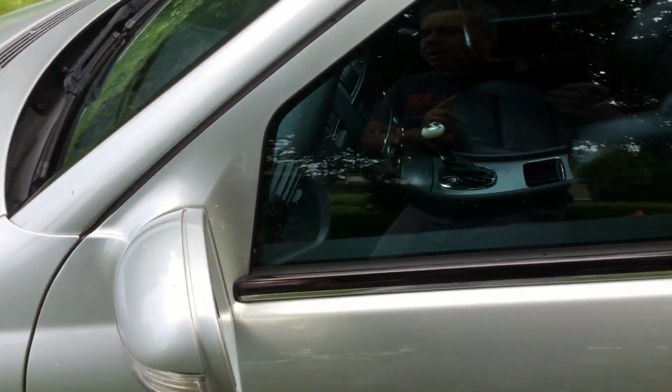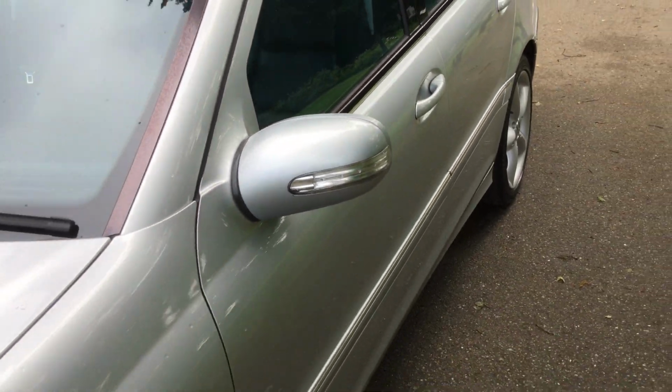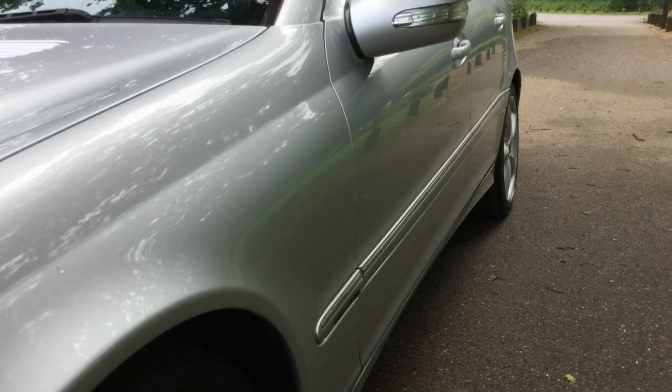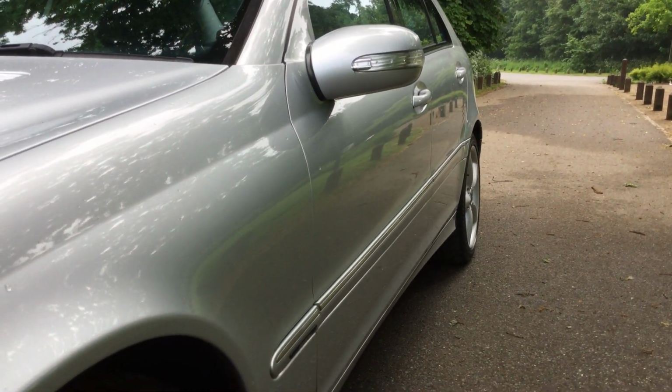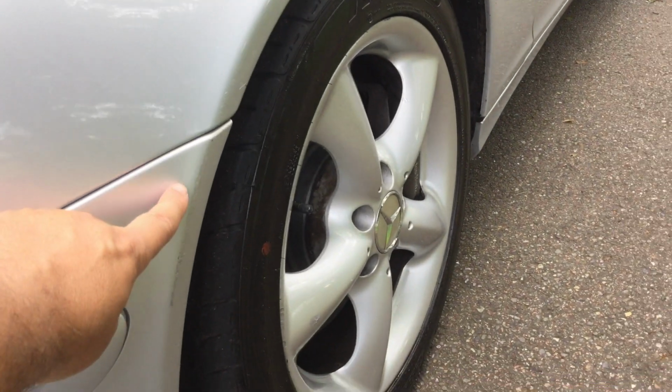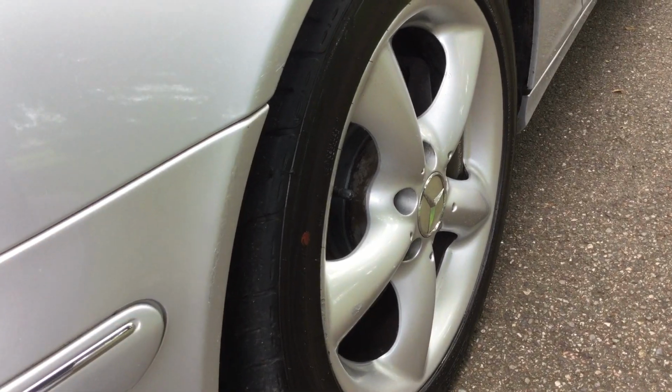Okay, let's go down the side and then we'll come to the front very shortly. Again, hopefully you can pick up the reflections there. All looks lovely. Now, there's a couple of little hairline marks on here. Again, these have just been touched up.